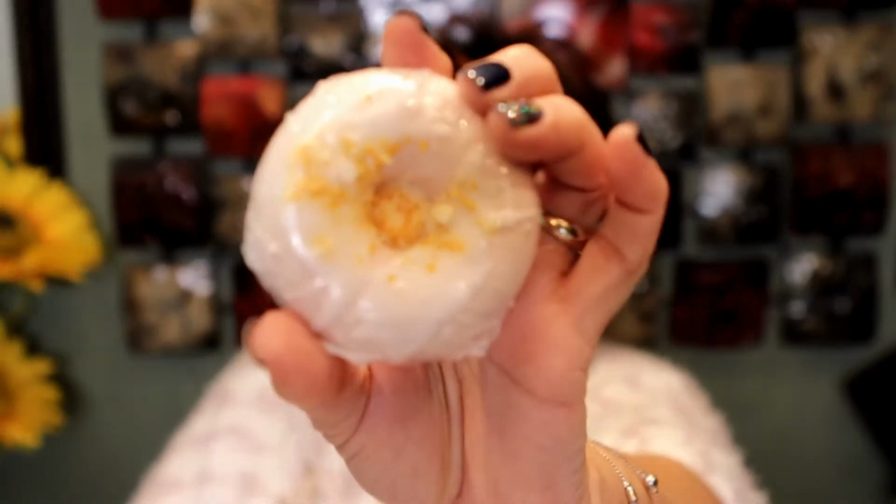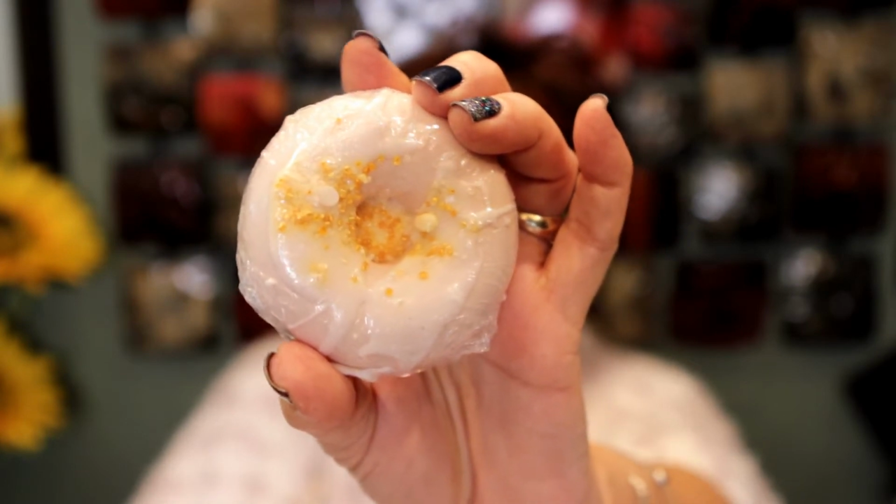Okay, and then this one looks like a donut, and look how cute that is. This is really cute, and this smells amazing too. I don't even have a bathtub, but my daughter loves bath bombs. My grandkids love bath bombs. So this one I can put in one of the Christmas bags because it's not a turkey.